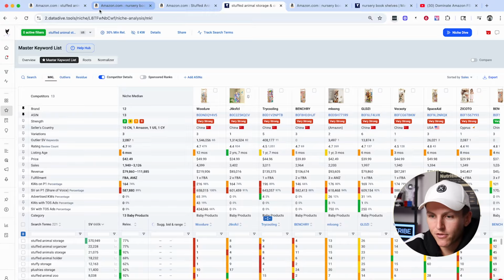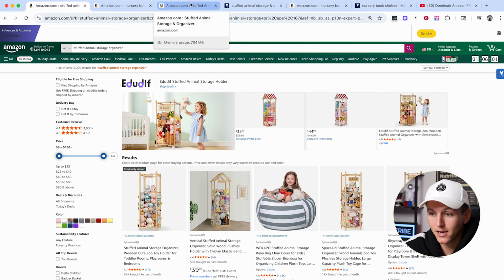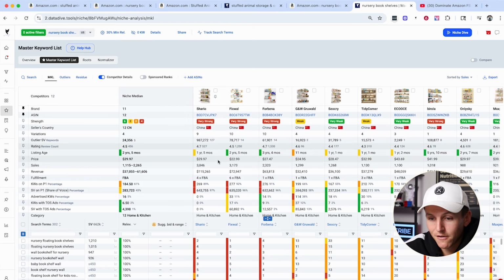So now that we kind of have 3 products that we looked at, the stuffed animal storage organizer, it's just too new. It's just something that I'm not that interested in. The competition is still pretty high. The fire hydrant for dogs, there's just not enough demand and the competition is also super strong. And then these nursery bookshelves, this is where it has a little bit more potential and it gets me a little bit more excited. So we're going to take it a step further.